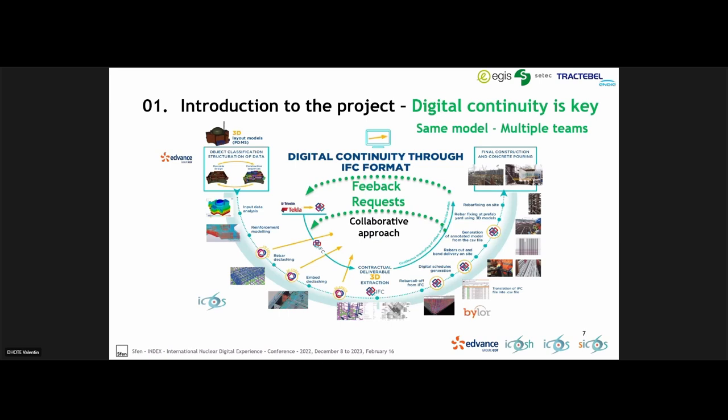In order to transition to the next section, what you can see on this slide is how we work with Bylaw, so the constructor, and how we exchange data. So all along the process, from the calculations to the delivery of the design, which means to the delivery of the reinforcement model and of the drawings, basically we will provide Bylaw Tekla models and IFCs, which they can use on their side with their tools in order to interpret these models and give us feedbacks.